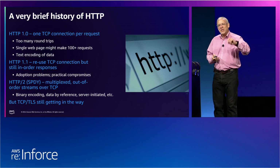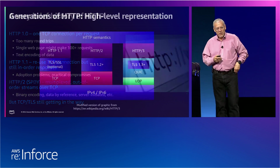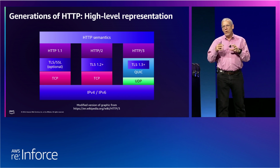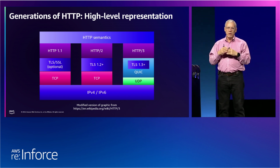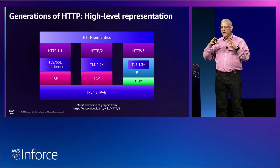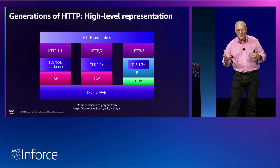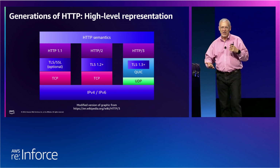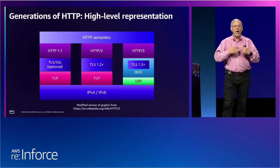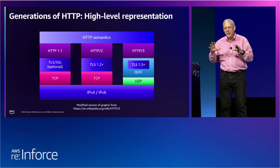But in the end, the TCP protocol itself kept getting in the way because of the way it works. So if you look at HTTP3, essentially what's happened is that the whole stack below HTTP has been re-engineered. UDP is used as the fundamental transport, and the HTTP protocol itself, or the part of it called QUIC, has re-implemented TCP, all of the things you need: packet ordering, packet numbering, loss detection, congestion control.